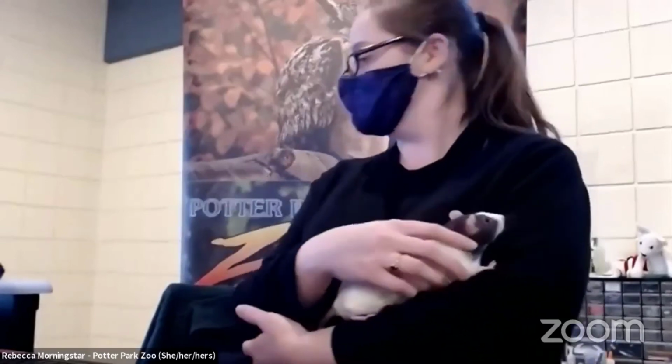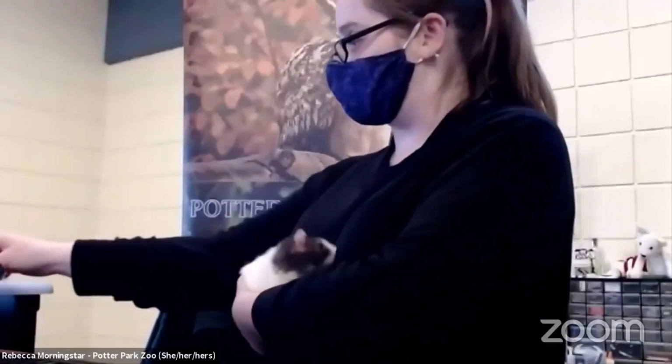Unfortunately, we don't have cheetahs. They need a lot of space for running, and they need a lot of insulated winter holding areas because they're an African species, and most African species don't really like our winters. So we do not have cheetahs at this time. We have a pride of lions, and we have a snow leopard, and we have a Pallas cat, but no cheetahs.